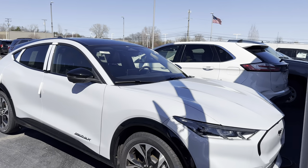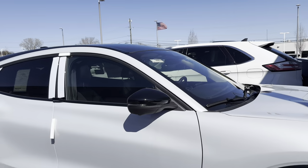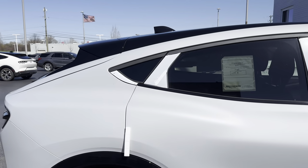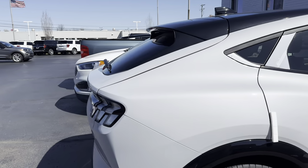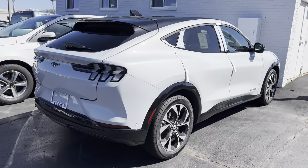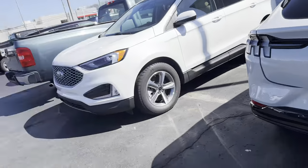I like this color too. This color's nasty too. Real nasty. I like it. I like this color. The Mackie. I like this color a lot. But it ain't nothing like that green machine.